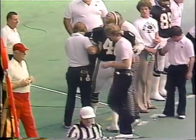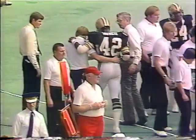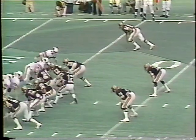Oh, Muncy's hurt? He's had a history of ankle trouble. Oh, boy. And he's having a great day right now. He's 7 for 65 yards. And 7 carries. It's a 1st down.